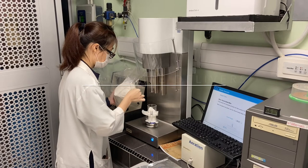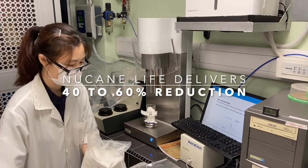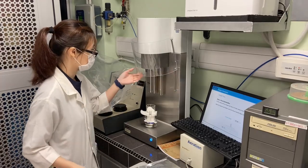So for comparison, Nucane Life has a bulk density of approximately 0.5 to 0.6 grams per cubic centimeter compared to the standard crystalline sugar, which is about 1.2 to 1.5 grams per cubic centimeter. Using this approach, Nucane Life can achieve about 40 to 60% sugar reduction depending upon the recipe and sensory goal.